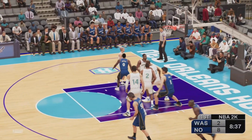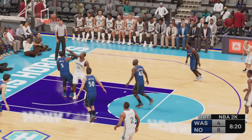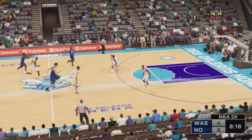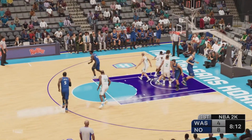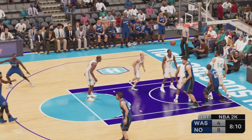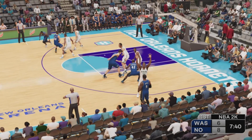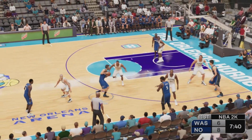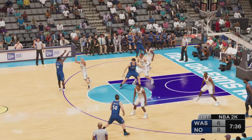8-2 now is the score. Gilbert Arenas with another basket for the Wizards. Joe Smith can't get that shot to fall. Josh Smith with the rebound. Joe versus Josh Smith. How about Jerry Stackhouse making a basket in traffic for the Wizards? I think Stackhouse is really going to make the Wizards take it up a notch. I think they're going to be a much better team this season than they've been the last few seasons.